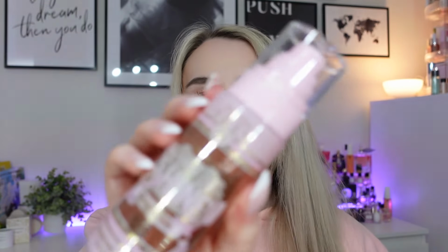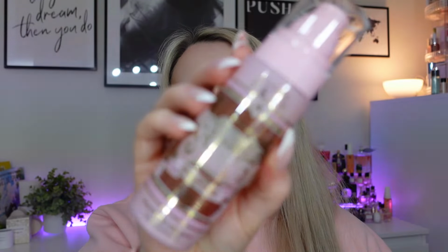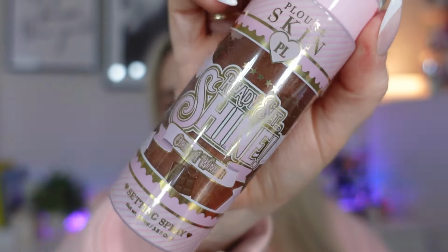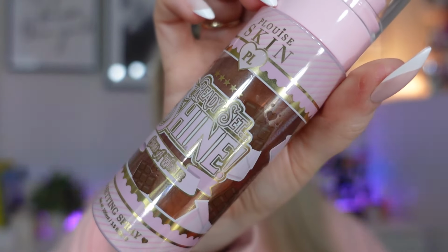And then the final product is the Ready Set Shine Onto a Winner Setting Spray, 100ml. Now, as you can see, it's a kind of tinted setting spray. Just give it a shake. Ooh. There you go. So it's gone a little bit darker now. As you can see, the pigment has been mixed.